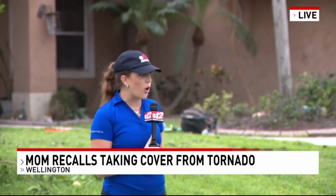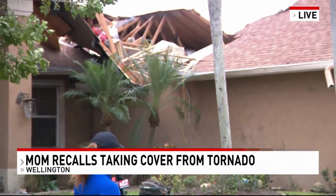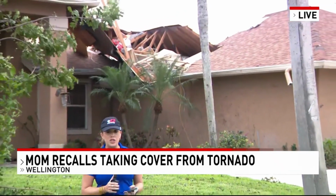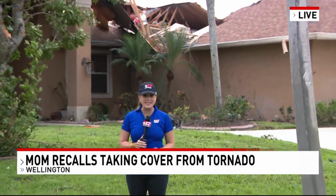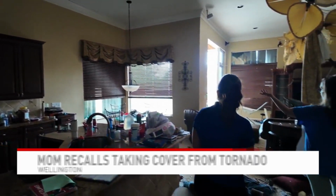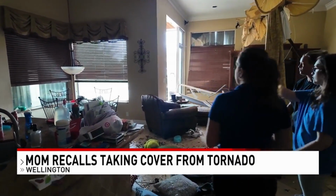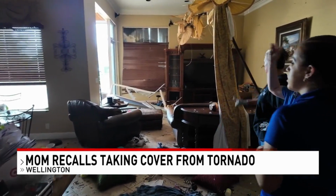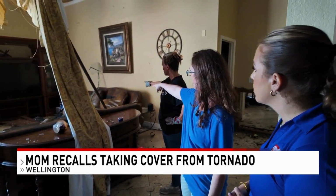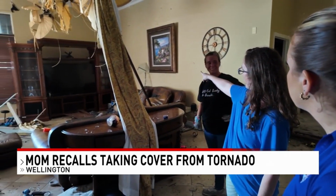And here's why. Part of her roof is missing today, and the inside looks like a war zone. But she, her best friend, the 4 kids, and the dog took shelter in a bathroom until it was all over. I was outside when the tornado was coming. I was actually back there shuttering. So that's where my son and I were when it happened.